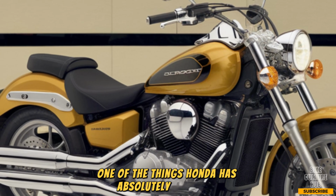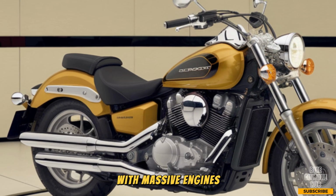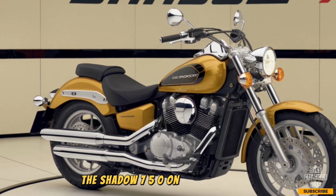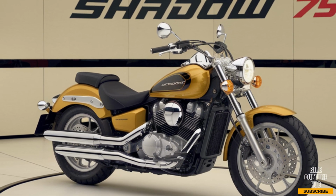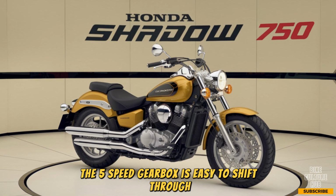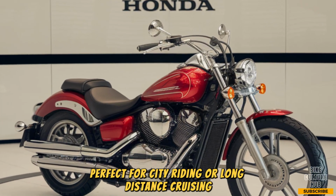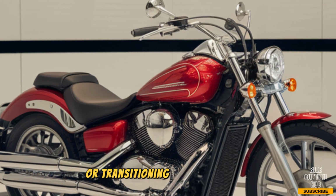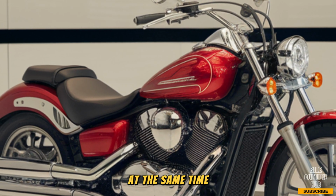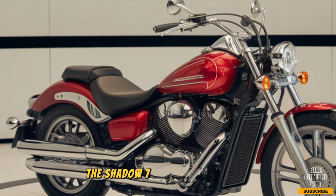One of the things Honda has absolutely perfected with this bike is rideability. Some cruisers can feel intimidating with massive engines and heavyweight frames that demand constant attention. The Shadow 750, on the other hand, is incredibly forgiving. The throttle response is smooth, the 5-speed gearbox is easy to shift through, and the clutch pull is light, perfect for city riding or long-distance cruising. If you're newer to motorcycles or transitioning from a smaller bike, this is a machine that won't overwhelm you. At the same time, if you're a seasoned rider who just wants a dependable, comfortable cruiser, the Shadow 750 delivers that in spades.